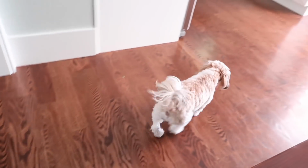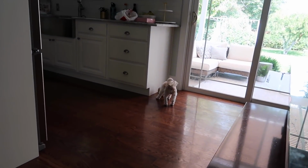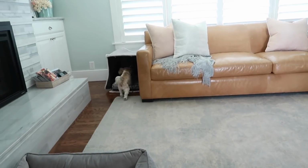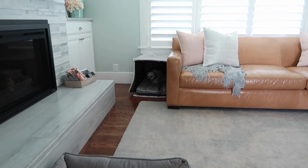Oh, you're slowing down, honey. Yeah, she's tired. Oh my goodness. Just gonna sit in her crate and eat it.